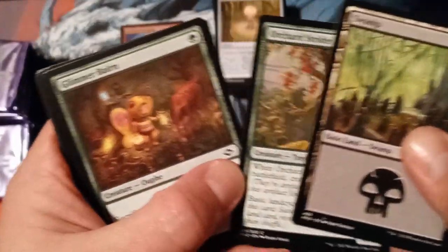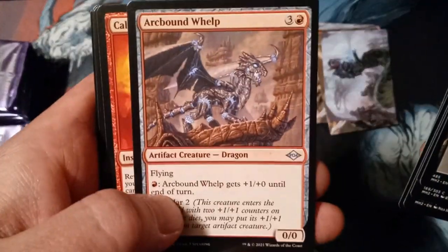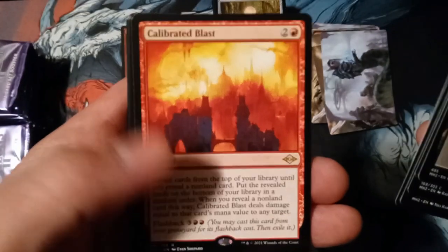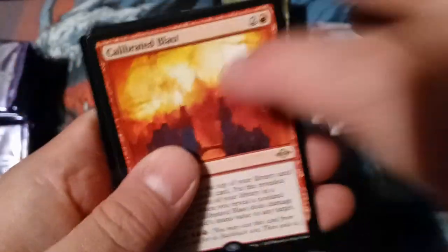Is that an untap symbol? No, it was a tap symbol. I thought I saw an untap symbol there for a second. Those are rare, man. The Whelp? Calibrated Blast. Oh, that's a rare. Okay. Three drop. Instant. Brick of text. Alright, that's cool.